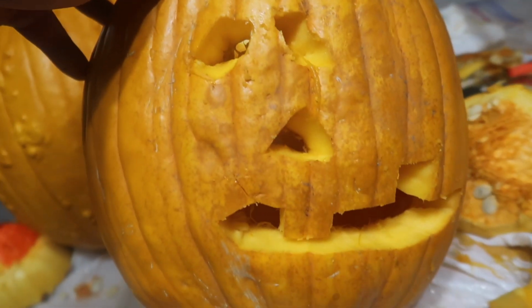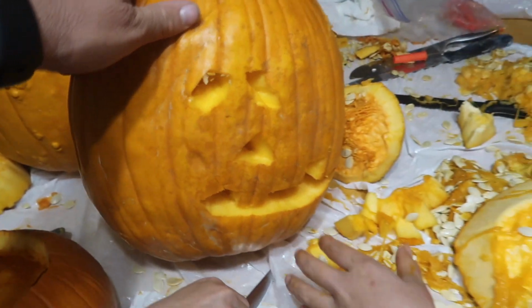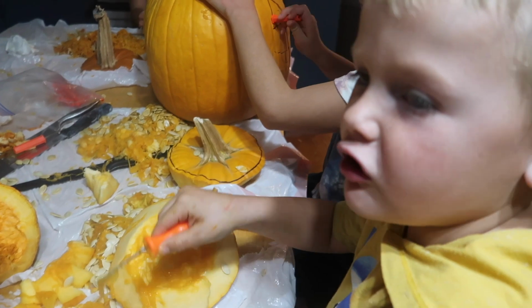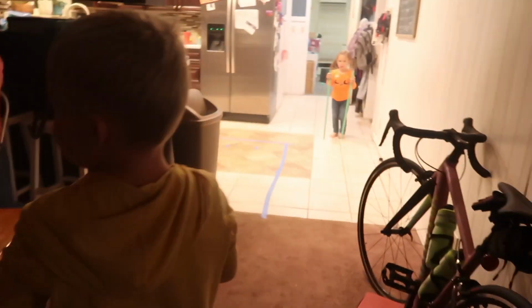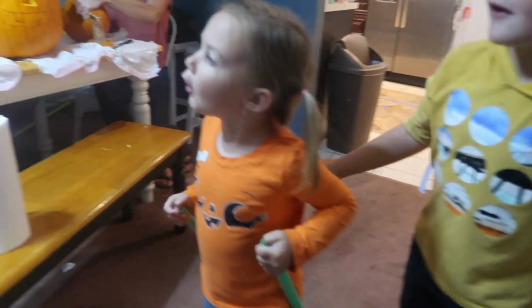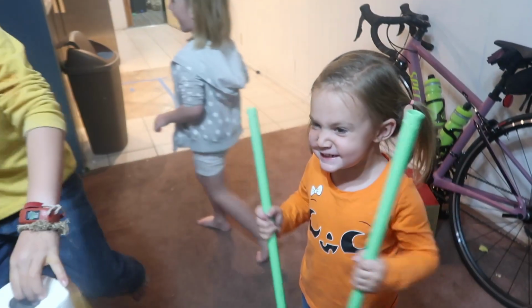Here's my pumpkin. Bentley's creation, he did it all by himself. Okay, so it looks like the mouth is on the wrong side of the body, and that's how I want it. Ella, come here, what do you think? How about the bow? It's right there. Oh, it's so amazing.